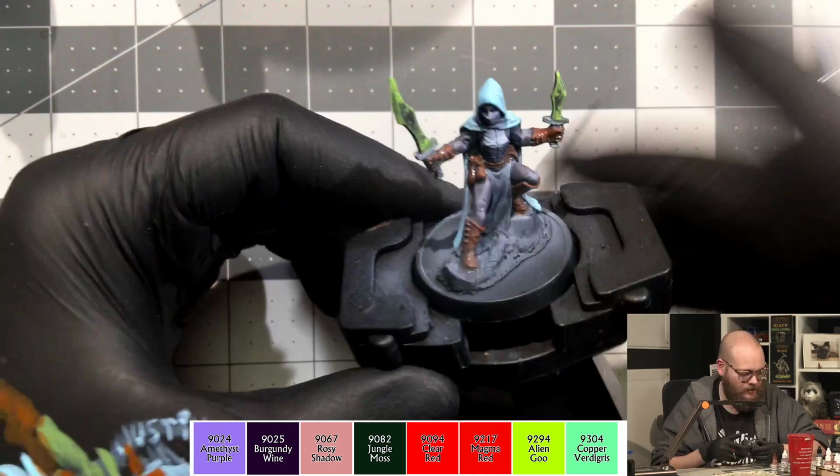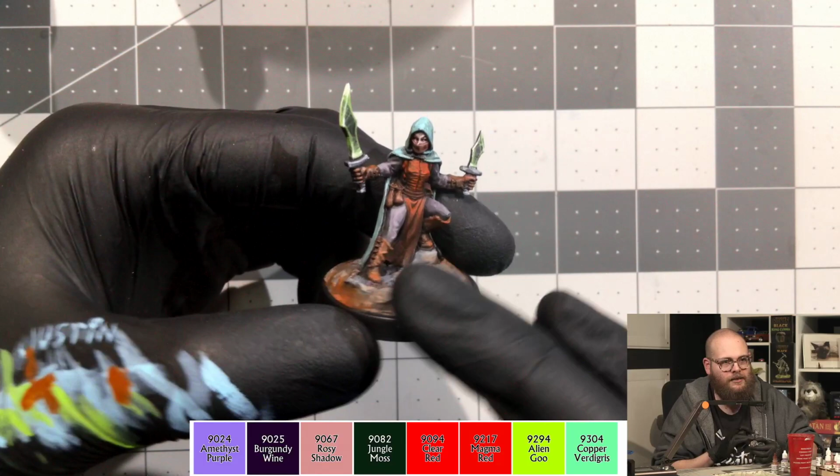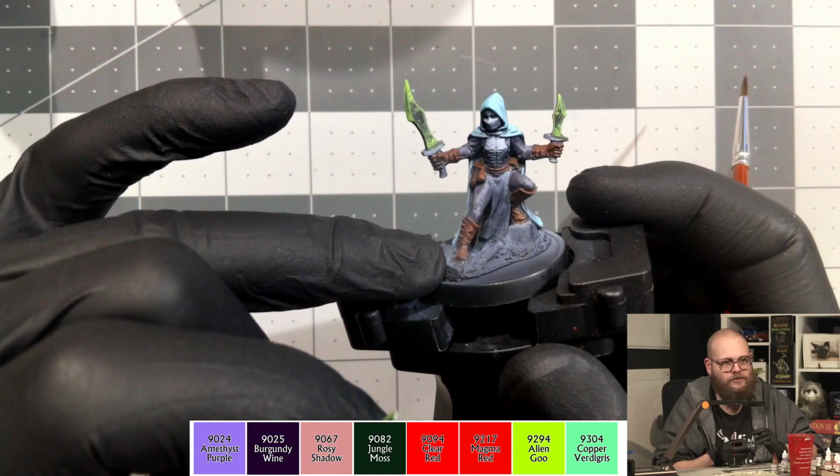Yeah, I like that. I like that dull down a lot compared to what I did on this one, because you can tell that that brown highlight is very similar to that. So using the purple and noir black wash, you can tell it really dulls out that brown. So I agree. I think the decision looks good.